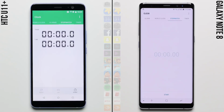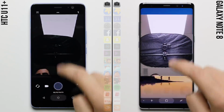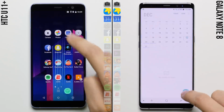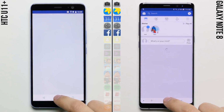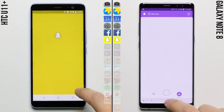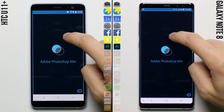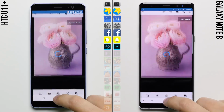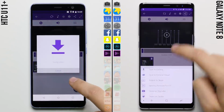Alright, you know the drill. We'll get things going by starting the stopwatches on each phone and then immediately take that first selfie, where the Note 8 is able to get the step over the U11 Plus, finishing up with settings and moving on to Facebook, where once again it's able to load the app at a faster rate. But here in Snapchat, the U11 Plus is able to cut down on the Note 8's lead, and in Photoshop, it completely erases it. So both phones are neck and neck going into Premiere, where the U11 Plus is actually able to take the lead.